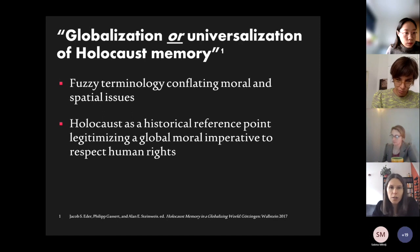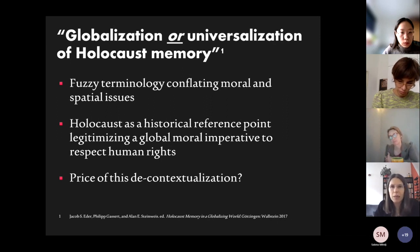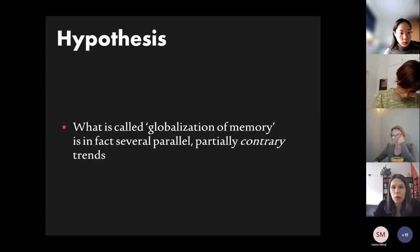So the Holocaust has been considered a historical reference point, legitimizing a global moral imperative to respect human rights, but this is all a bit known on the one hand, but blurred and vague on the other hand. So my initial question was, what is the price of this decontextualization, of this idea that the Holocaust plays a role in museums all over the world, even in China, where the architect of the Nanjing Museum explicitly references the Holocaust as his inspiration, and so on and so forth. So we started off, even in initial proposal phase, by arguing that what is called globalization of memory is in fact several parallel, partially contrary trends. I will speak about those trends now.